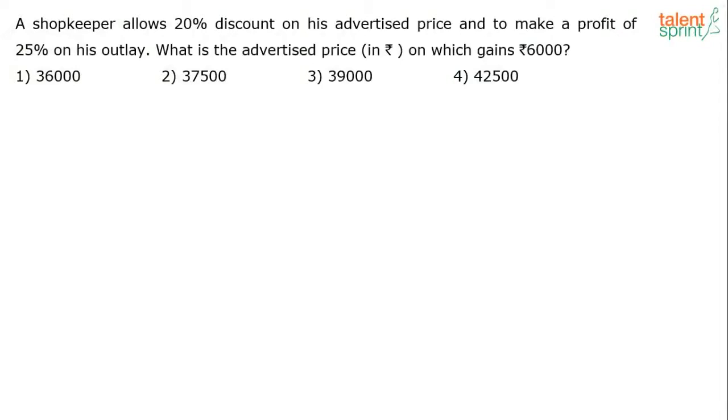He says a shopkeeper allows 20% discount on his advertised price. Now, advertised price again is like the marked price, the listed price. So a shopkeeper allows 20% discount on his advertised price, and he has to make a profit of 25% on his outlay. What is the advertised price in rupees on which he gains rupees 6,000? So this time we have been given the profit in terms of absolute value, right? He gains rupees 6,000.